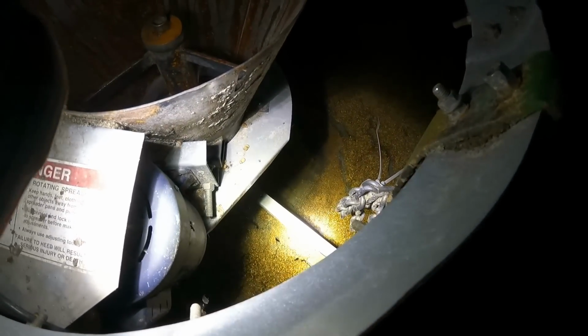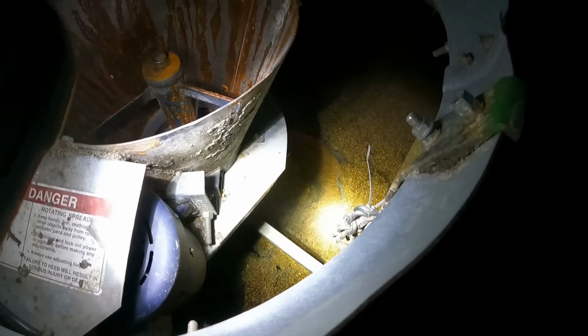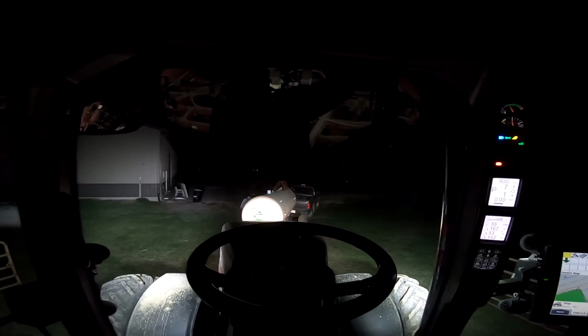See that right in there? That's what we don't want. Oh, there's like a 2-inch crust on there. Not going again. I forgot to grab the camera today.